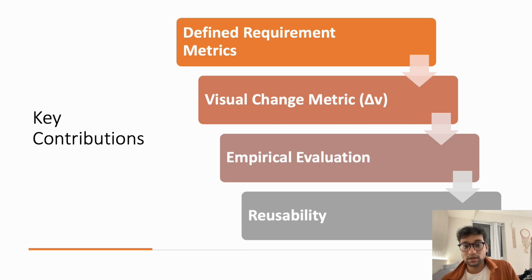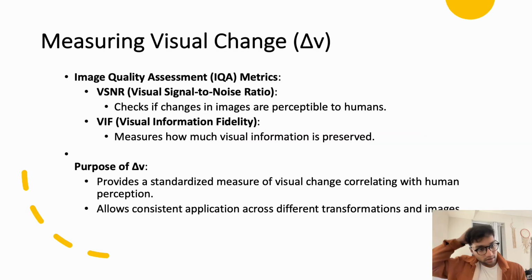And lastly, they spent an extensive amount of time talking about the reusability of this data that they collected and how it could be applied not just to the same domain or objective, but across domains and across different objectives for different machine vision components. So let's talk a little bit about what this visual change is and how they measure it.